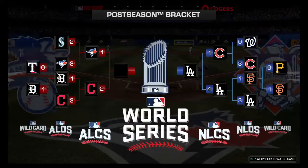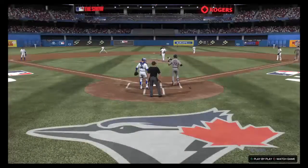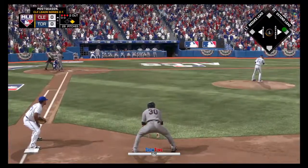Look at our up-to-the-minute playoff tree. And as you can see, it's all over in the senior circuit as the winner of our series here will square off against the L.A. Dodgers in the World Series. And there are certainly plenty of storylines there.